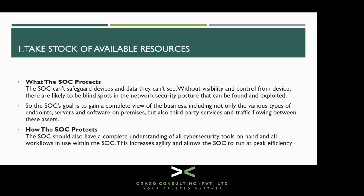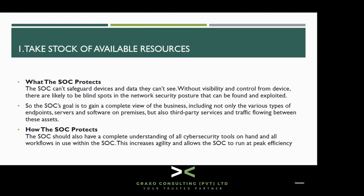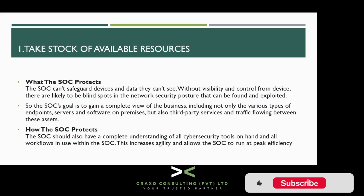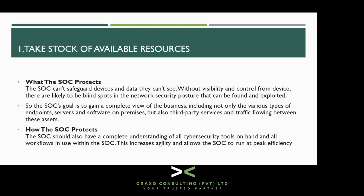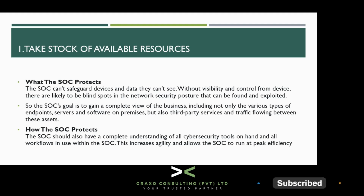The first kind. So from a SOC perspective, there are two types of resources. So the SOC will be using the second type to protect the first one. So what does the SOC protect? The SOC should know what is in-house in your business. If it knows these things, then it will be able to protect your business or your organization. Because if you know something, then you will be able to protect it. If you don't know it, then obviously you will not be able to protect it.